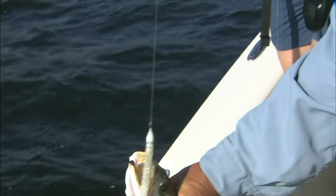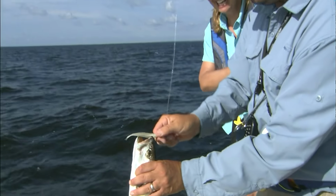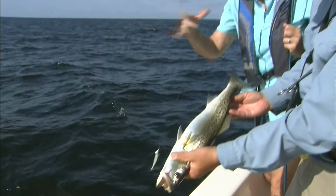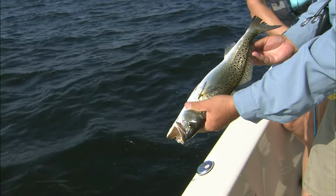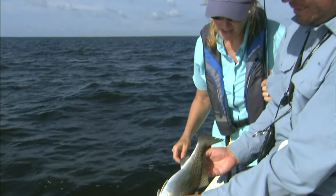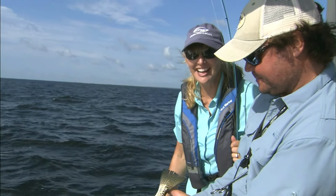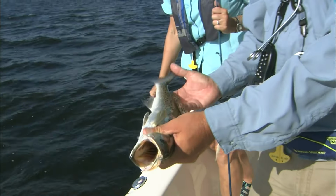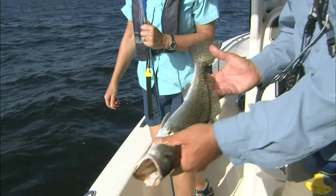All right. Check him out. Woohoo. That's a male. You hear him grunting? Oh yeah. Big male trout. Look at that one. Pretty fish. That's nice. Look at those spots. He's beautiful. Probably close to 20 inches. That's what we've been after. Very good. I like it. Good job. Beautiful color too. I tell you, they're shining in the sunshine. Well done.